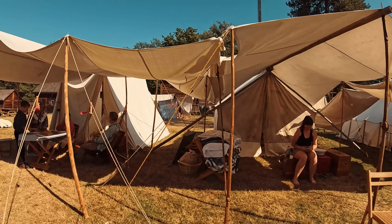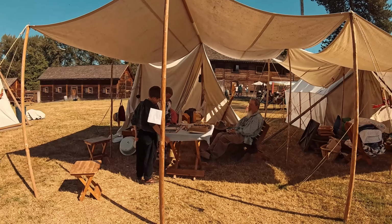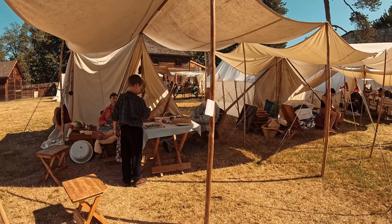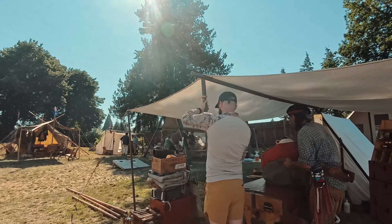Other than the guns and the stuff, none of that. Military stuff. I enjoy the hat. I think what's happening, all the hats. And this is provided. No, I didn't.